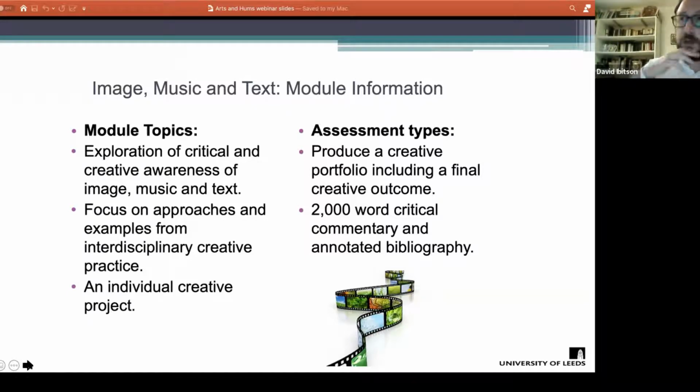First off, it serves as an introduction to how we might read different things at university. That sounds a bit obvious, but what I mean is how we might analyze or study things in a more academic way. So how do you read a piece of writing and break it down, see what it's telling you? How do you look at a photograph or a movie and see how it's trying to get you to think in certain ways?